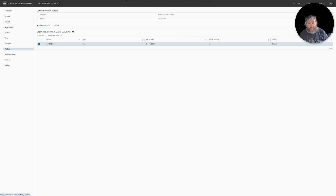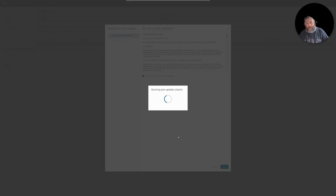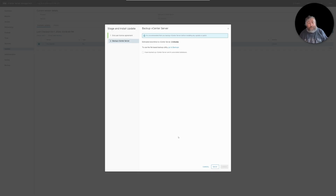So without further ado, I'm just going to click stage and install. There's no reason to stage it. I'm going to accept the agreement, followed by next. It's going to go off and run some pre-checks. Now, there are a number of reasons that we're doing this update as well, because it's a bit of a prerequisite for the other bits and bobs that we're going to be doing.